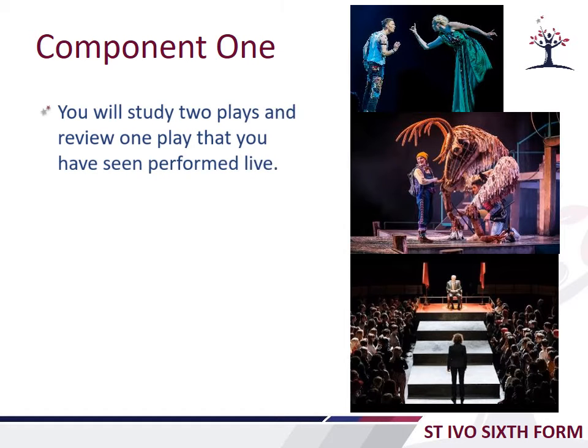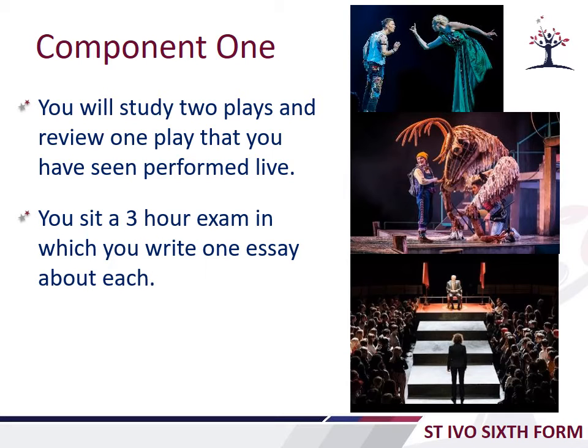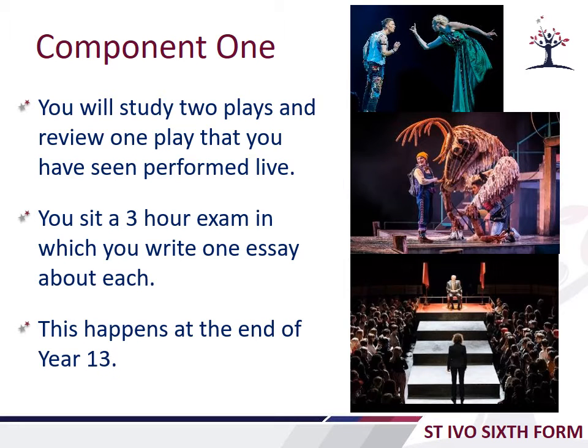So a bit more detail. Component 1. We study 2 set texts and we also review 1 play that we go and see live. We hopefully go and see a lot more theatre while we're on the course. Obviously at the moment that's quite tricky, but luckily we do have a lot of live recordings that we are allowed to use. But as soon as we can get back to the theatre, that is exactly what we will be doing. In the exam, it's a 3-hour exam, you would write 1 essay on each play. So 1 each on the 2 set texts that we've studied and 1 on the play that we've been to see. And that happens right at the end of year 13.